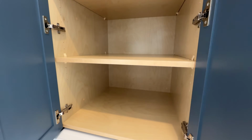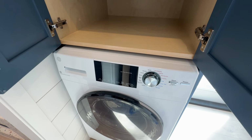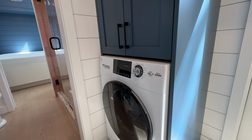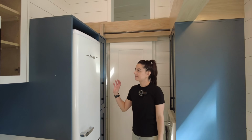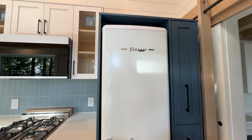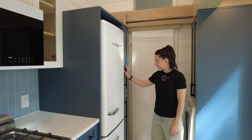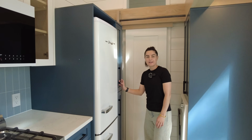It was important to us to have a laundry machine in the home, so we're excited about this all-in-one unit by GE. It fits beautifully in the entryway. We went with a retro style fridge, which we absolutely love. It works so well in the space with the white and the blue, and it's so cool. We love it. We also have a ton of storage in here for pantry items.